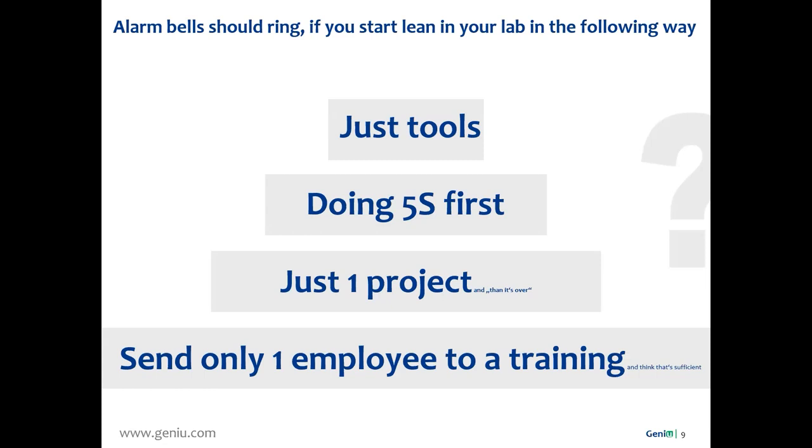So it's quite a bit more than just a set of tools. That's the first thing. The second thing is that if you start lean, one of the first things you are doing is starting with 5S. Many people suggest this as something you could do, because 5S, which is a technique with five quite simple steps, looks overall also quite easy to learn.